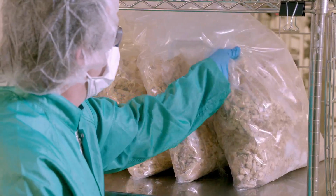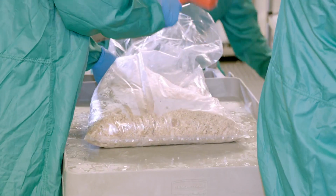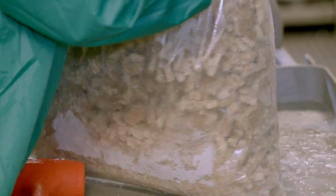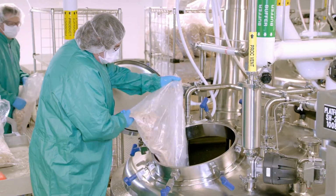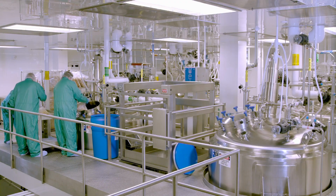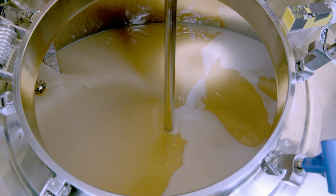They remove the precipitate from the freezer and pound the outside of the bag to further reduce the size of the pieces inside. Then, the bags of precipitate are emptied into the mixer, causing the particles to disperse. Over the next day and a half, processing continues to purify and concentrate the albumin.